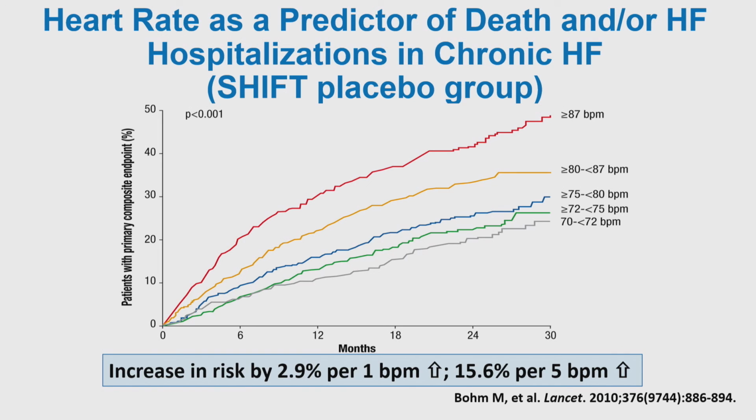I'm going to quickly go through the next guidelines so we can finish here. This first slide is just a nice overview slide to remind us that heart rate is an important factor for us in terms of death or heart failure hospitalizations. We know that patients who have a heart rate greater than 70 beats per minute are at greater risk for worse clinical outcomes. We've known this for a long time.